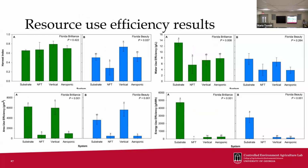Finally, looking at the resource use efficiencies, on the top left, we have the harvest index, and then below that is the area use efficiency, so that's the yield per square meter. On the top right, we have the water use efficiency, and on the bottom right, we have energy use efficiency. So we can see that the substrate system on the right had high water use efficiency and extremely high energy use efficiency. And energy use efficiency makes sense because the substrate can hold on to the nutrient solution for the plant to uptake over time, so you don't need a pump running so frequently to provide that nutrient solution.